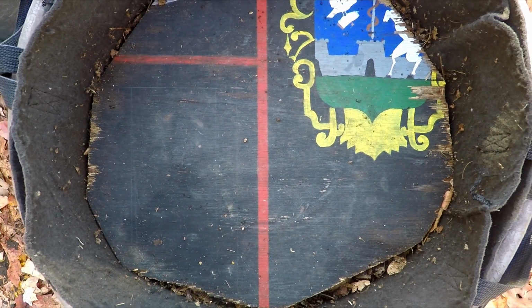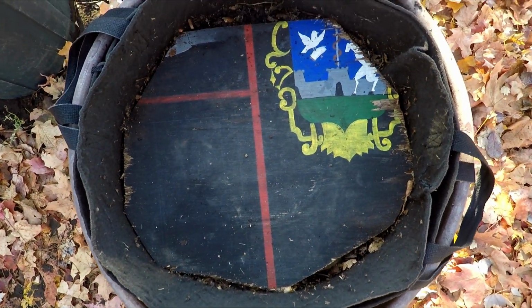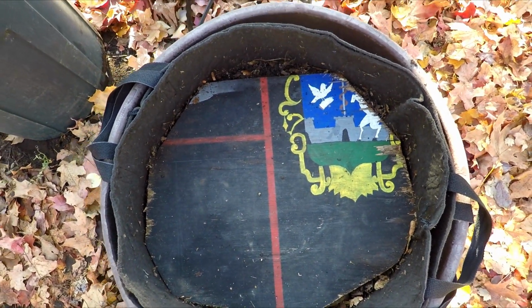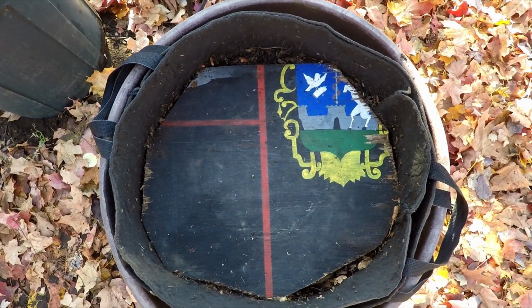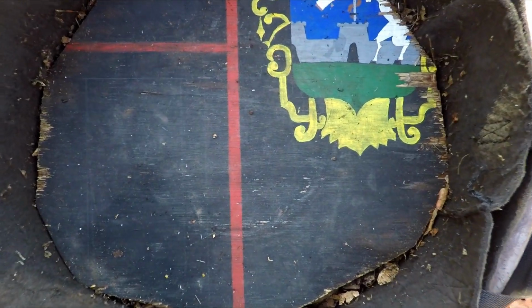So we're going to get into this thing after 10 days since it was last fed. I would imagine it's probably pretty hungry, so let me get myself situated and we'll get up close and see how things are doing in here.